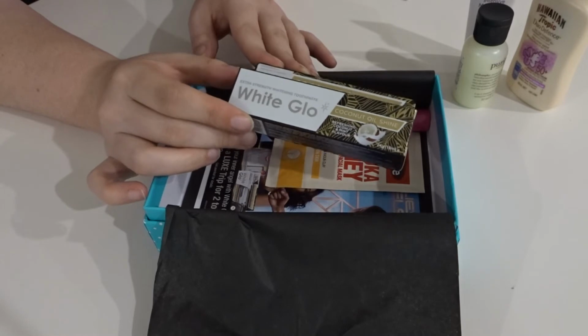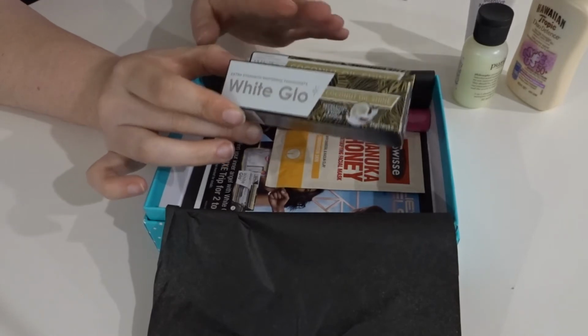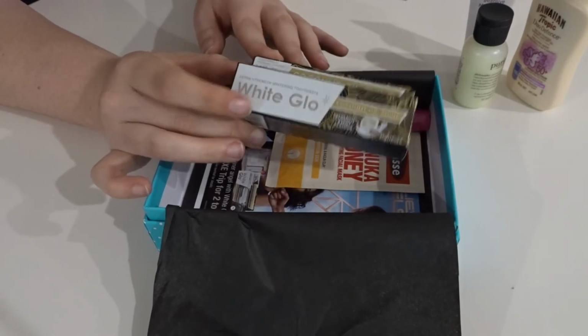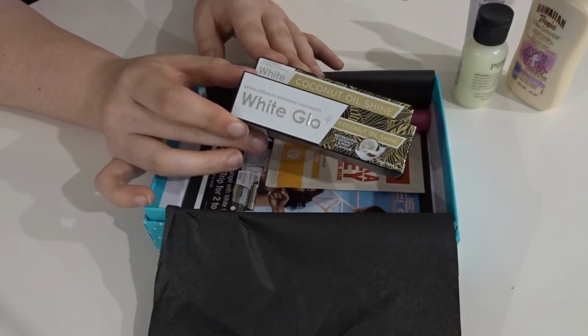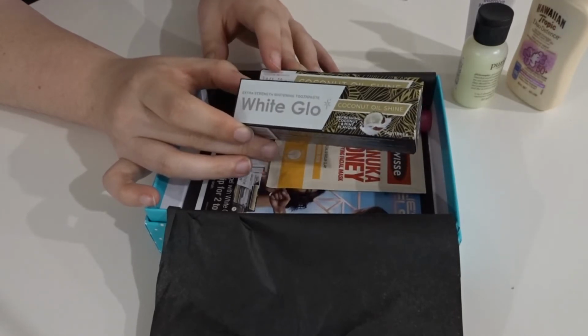So this one is actually a Whitening Coconut Oil Shine Whitening Toothpaste. We have not received this coconut oil one before in the Bellabox. I know we've received the charcoal ones and the normal ones and all that sort of stuff. But this one we have not got before, or at least I haven't in the past how many years. So that would be good to try. However, you know, it's toothpaste. It's going to be what it's going to be.